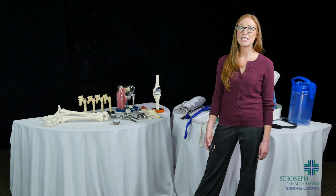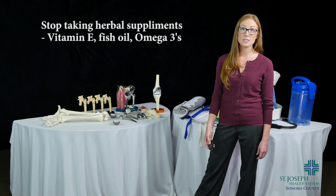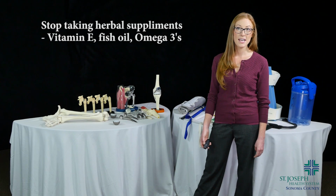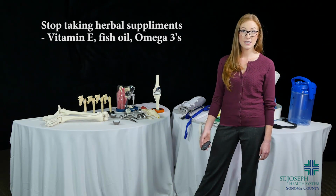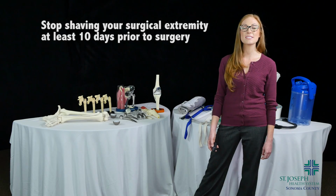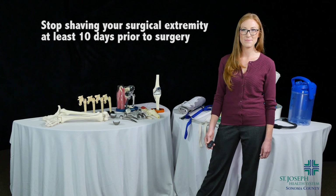Please stop taking any herbal supplements 2 weeks prior to surgery as well. Herbal supplements such as vitamin E, fish oil, and omega-3s, you will absolutely need to stop taking. If you take any other herbal supplements that I do not have listed, please consult your surgeon about that. Some of these herbal supplements can adversely react with the blood thinning medication that you may be on after surgery. We also ask that you stop shaving your surgical extremity 10 days prior to surgery.